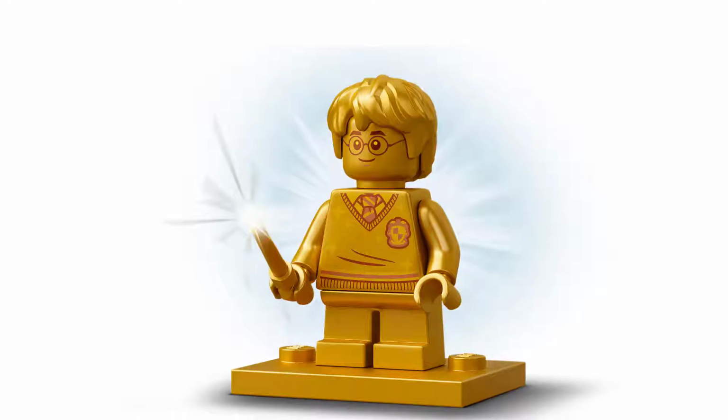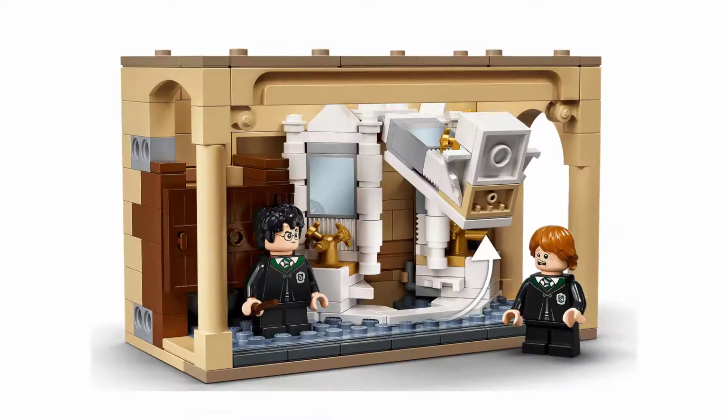Here's a close-up look at the golden Harry Potter. I think this looks pretty good, and it's interestingly not entirely gold. So it is done in this pearl gold color, it looks like, but there is some highlights in what almost looks pink to me with the striping and stuff. So that's kind of interesting. Here's a little action feature it looks like.